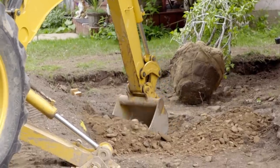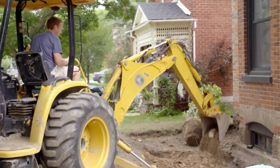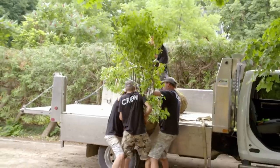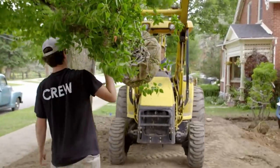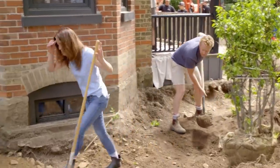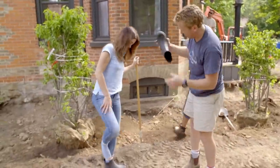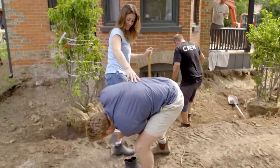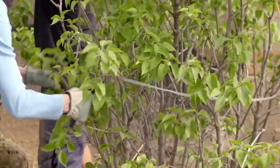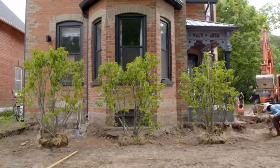Not everybody has access to a backhoe and a guy to run it, but many nurseries offer helpful services like delivery and custom landscaping. Horsepower, manpower. They say many hands make light work. It's true, but only if you pay attention to what you're doing. Hey, you just threw that right in my boot. Eventually, these three lilacs planted in front of the bay window will provide loads of privacy for our guests, and they come with a lovely scent in the spring.